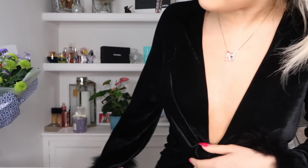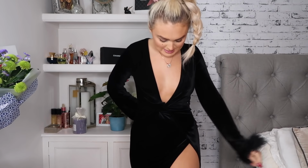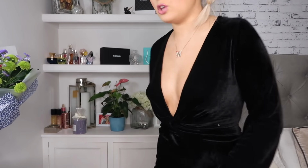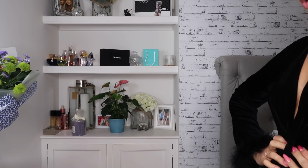My only thing is, I think I should have sized down. It's quite baggy around my waist, so it's not the most shapely. I think it's because of the velvet fabric that it's quite hangy, but I just think it maybe needs a belt or me to cinch it in so it looks a little bit more like this. But can we see how beautiful that then looks? I just think I need something to cinch it a little bit because it's a little bit nunny without that. But I do think if I popped a belt on or cinched it, that would look stunning.